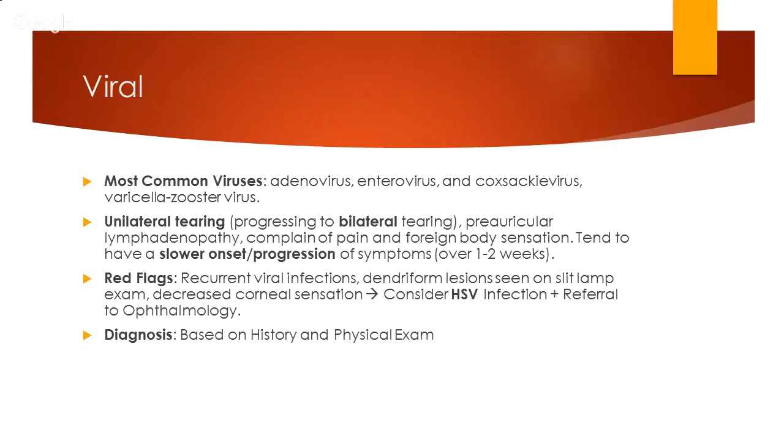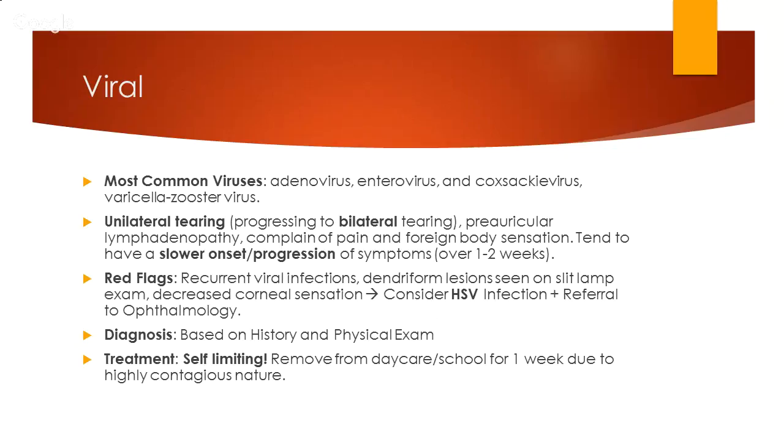Again, diagnosis is on history and physical, and treatment is self-limiting. With viral ones, because they're a lot more contagious, you always want to counsel taking a kid out of school or daycare for at least a week.